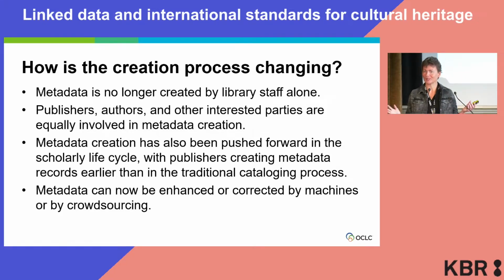Basically, what I wanted to talk about, and what you can read up in the report if you haven't read it yet, is why is metadata changing, how is it changing, and what are the many influences that create what we call a transformative shift. And part of this is that metadata is no longer just created by libraries. As we all know, publishers are creating metadata, authors are creating metadata. There is crowdsourcing, and also library metadata is needed much earlier in the process now.